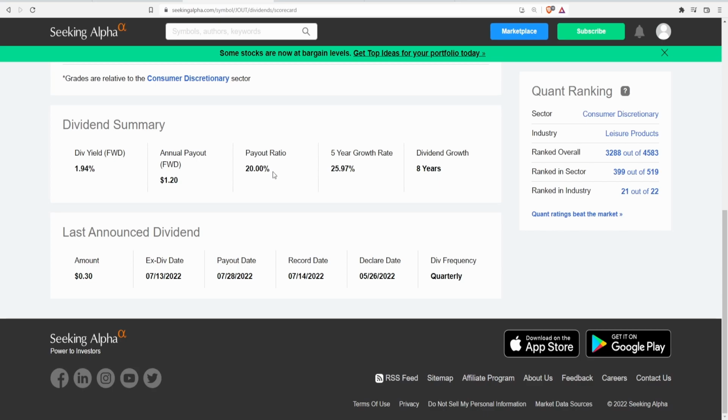Now, what is beautiful, oh dear lord, gorgeous, honestly, this 5-year growth rate on this dividend, 25.97%. That is insane. This means that within the past 5 years they have grown this dividend on average at almost 26%. That's really good, guys. Okay, yesterday we did MasterCard and it was at 17.8, and I said that was amazing. 25.97 is just incredible. And on top of that, they also have 8 consecutive years of paying out this dividend, which is, again, it could be better, right? I would like it to be a little bit higher, but 8 years is still really good.